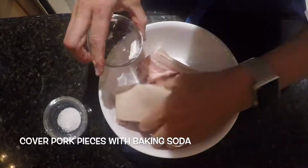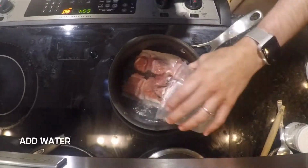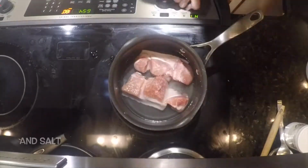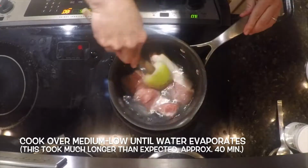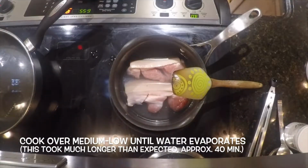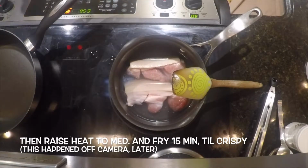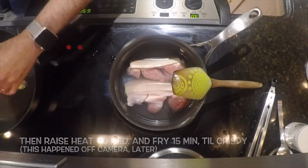Cover the pork pieces with baking soda. Place the pork in a saucepan. Add water and salt. Cook over medium-low until the water evaporates. This took much longer than expected, approximately 40 minutes. Then raise the heat to medium and fry for 15 minutes until crispy.